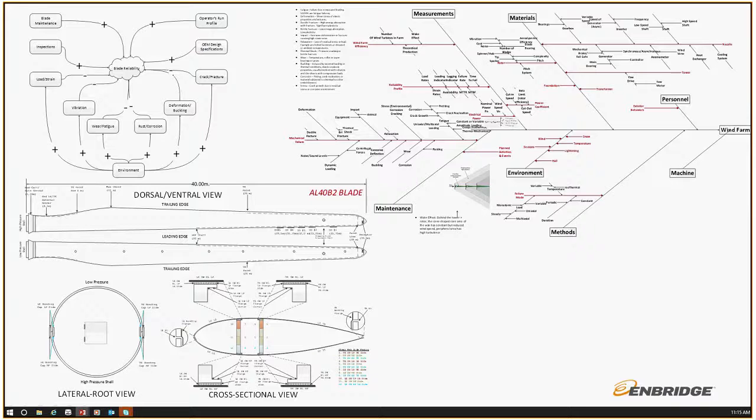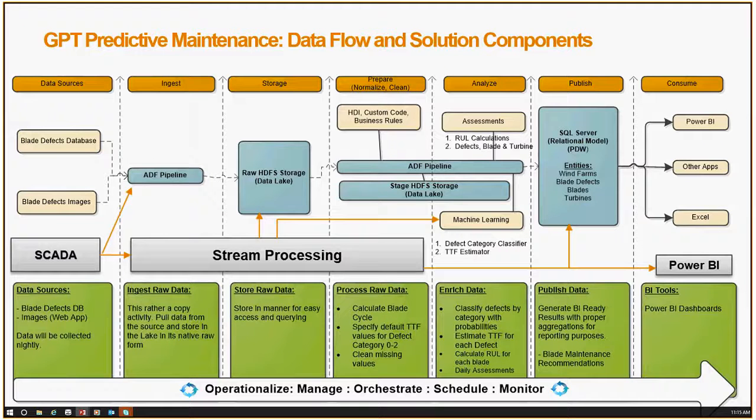So I'll move forward here. Again, our data flow solutions component is very similar to the one in pipeline integrity. We do have a reference architecture that we've been using for the last 2.5, 3 years, and we're mandating that everyone uses that approach. So this one's a little more detailed treatment in that regard.